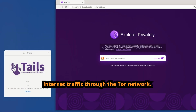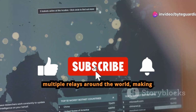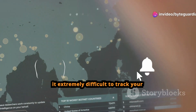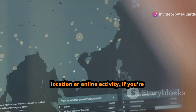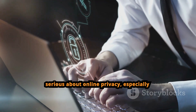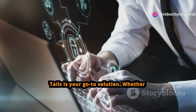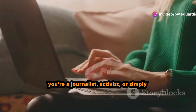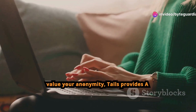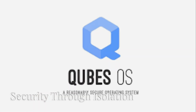Tails routes all your internet traffic through the Tor network. Tor bounces your connection through multiple relays around the world, making it extremely difficult to track your location or online activity. If you're serious about online privacy, especially when dealing with sensitive information, Tails is your go-to solution. Whether you're a journalist, activist, or simply value your anonymity, Tails provides a robust shield against surveillance and tracking.